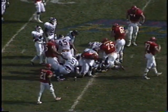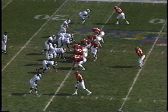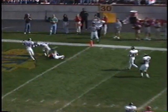And that'll be about all. They went right up the middle. Second down and 8. Now Dachson is calling an audible. Bags were cheating up close on the line of scrimmage. Snap it, drop it back to about the 30, throw to the sideline, and the ball is incomplete.